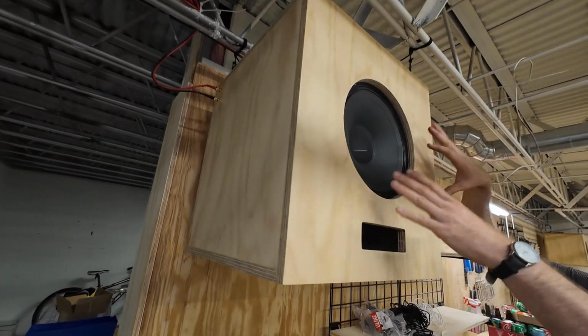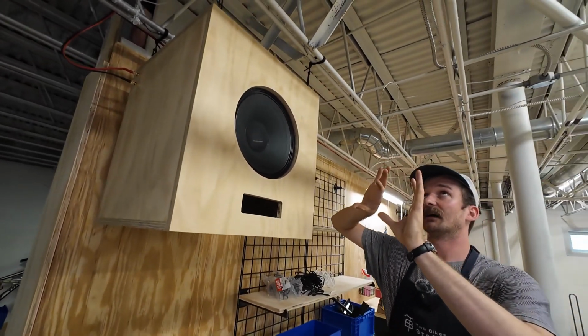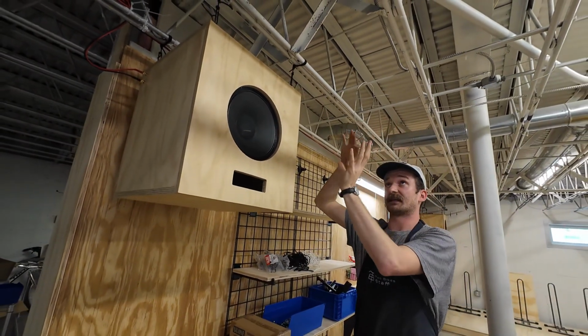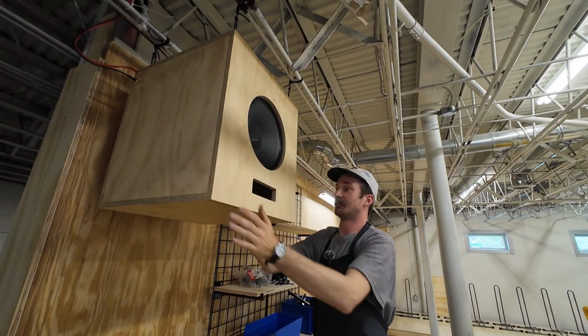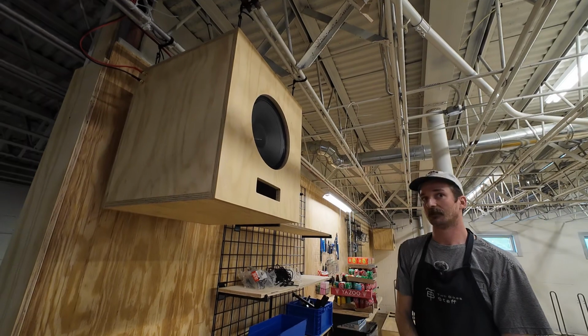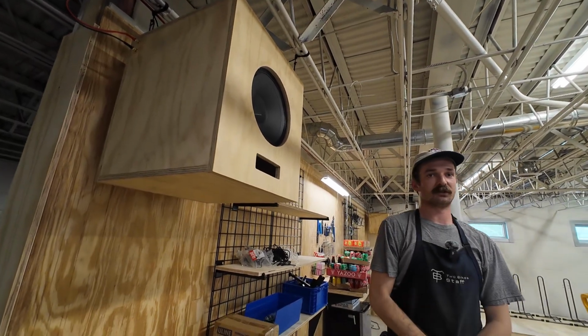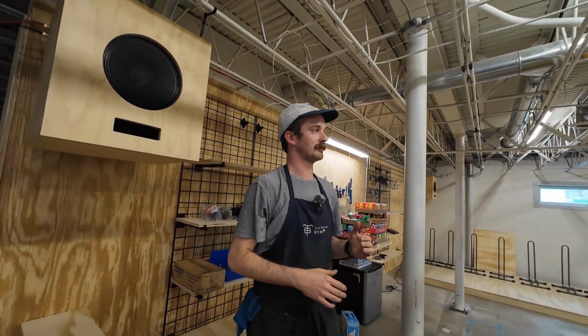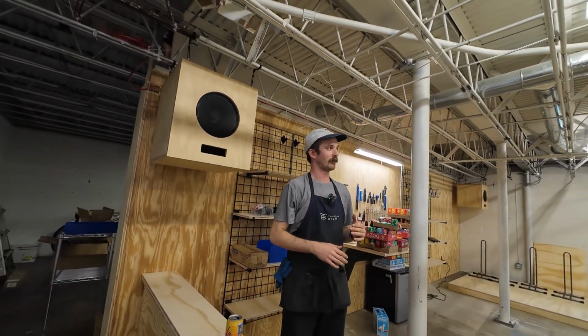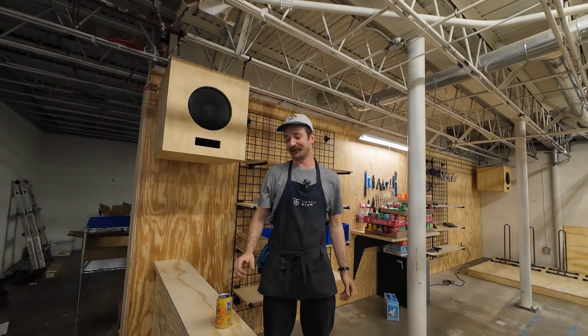And these speakers are actually designed to be installed in a ceiling. So then you build these big boxes to try and emulate that. And this is one of two in the shop. Yeah, this is one of two that we built. So we got one over here and one over here. And we have plans to do more. Yeah. So we'll keep building speakers.